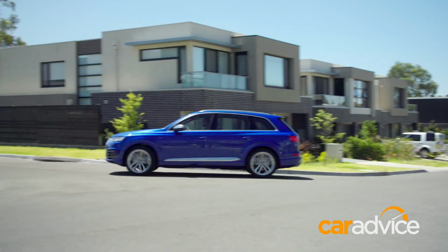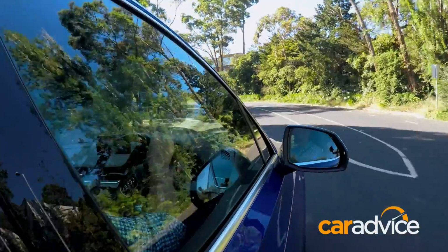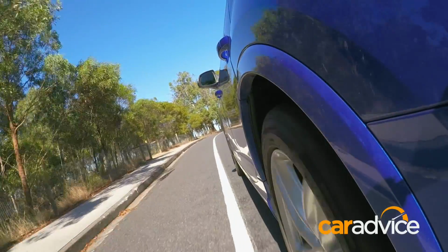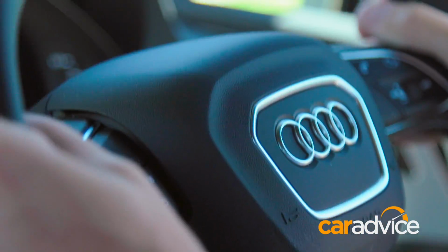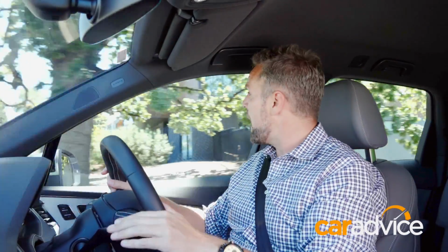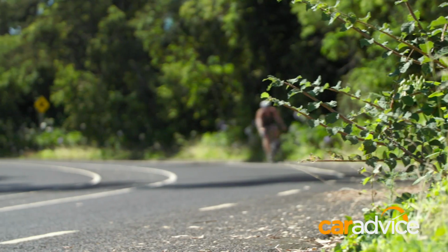That said, you are treated pretty well in the SQ7. All the safety systems are here. You've got blind spot monitoring, forward collision assistance, an adaptive cruise control and even traffic queuing, where the car will steer for you and even turn the engine on after it notices the car in front moving off.